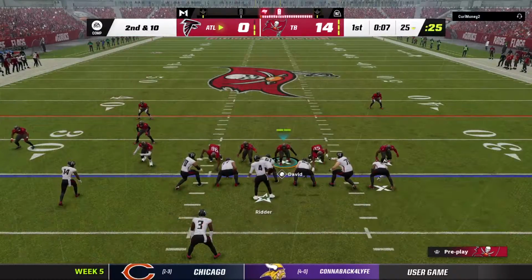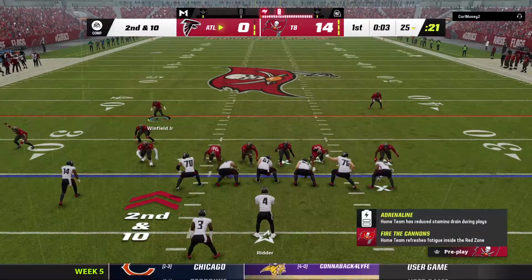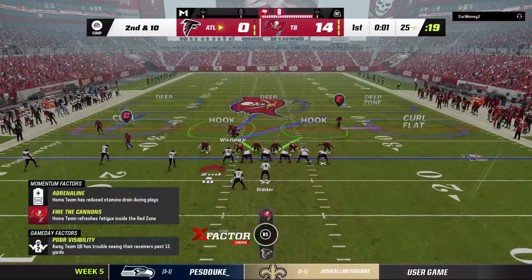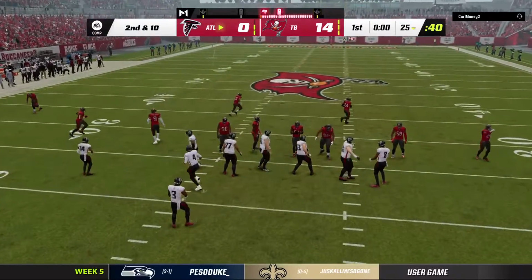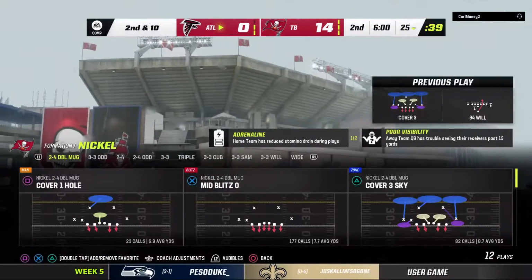Let's go. Fight, 14-0 the score. This is the NFL.